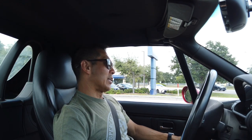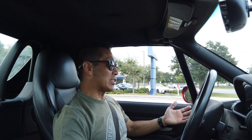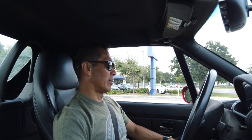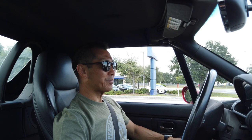But it's such low mileage now that I'm not sure if I want to modify it or if I want to just leave it stock and just enjoy it for the weekend. It's at that point where it's hard for me to decide. You guys will have to let me know. Should I just drive it to death or just try to keep it original?